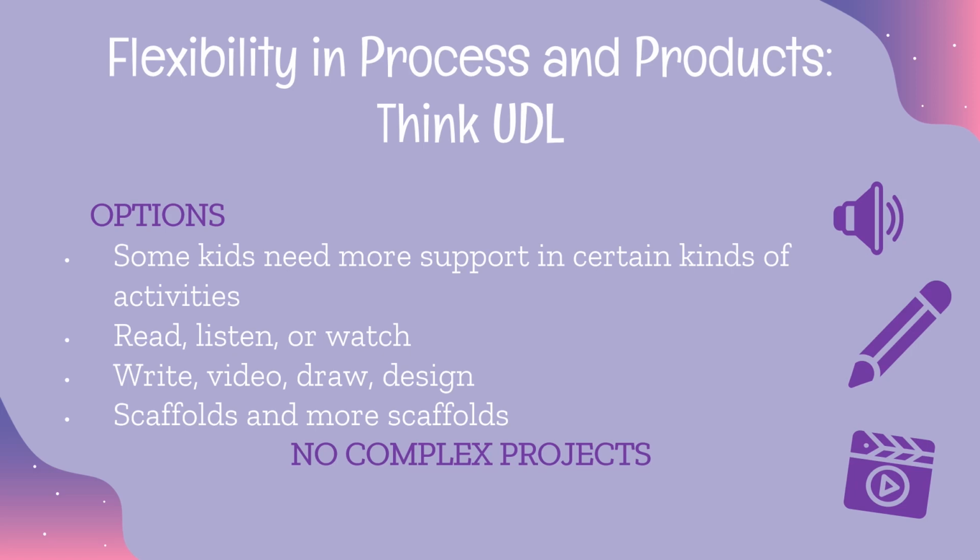UDL really focuses our attention as teachers on options. What this really means is giving a couple of different ways to both learn and show what you know when the situation allows. So in an RLA class, maybe kids read a chapter or short story, or they can listen to the audio, or maybe a YouTube video or some other platform, and there are many, where it's read aloud. Then what they do with that might also be flexible.